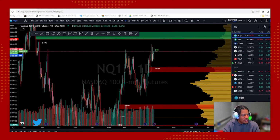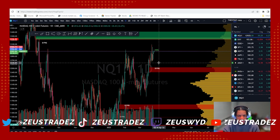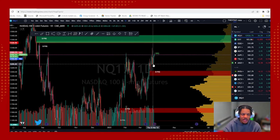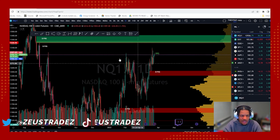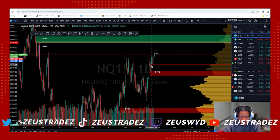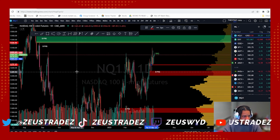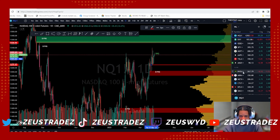What just happened? That trade for the long side does get invalidated below this most recent low, this order block that we just created on the daily as well. Below that 12,600 level.